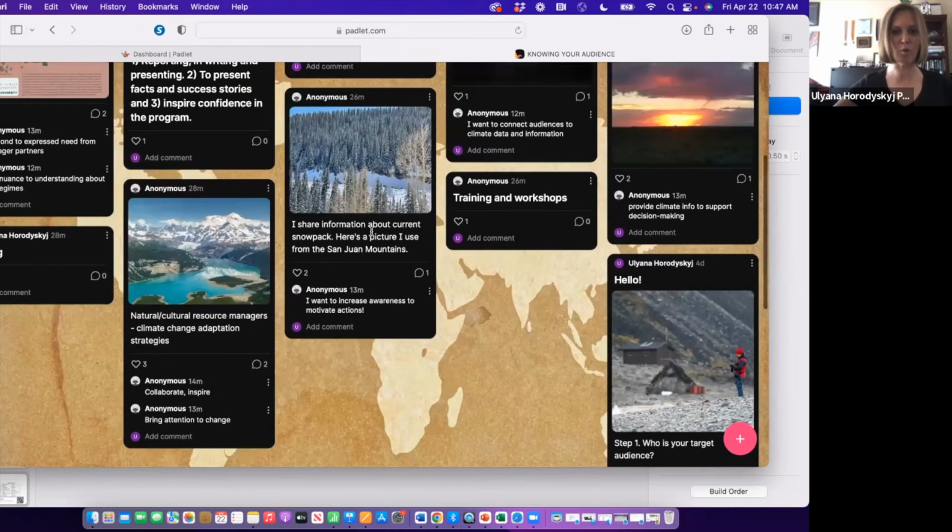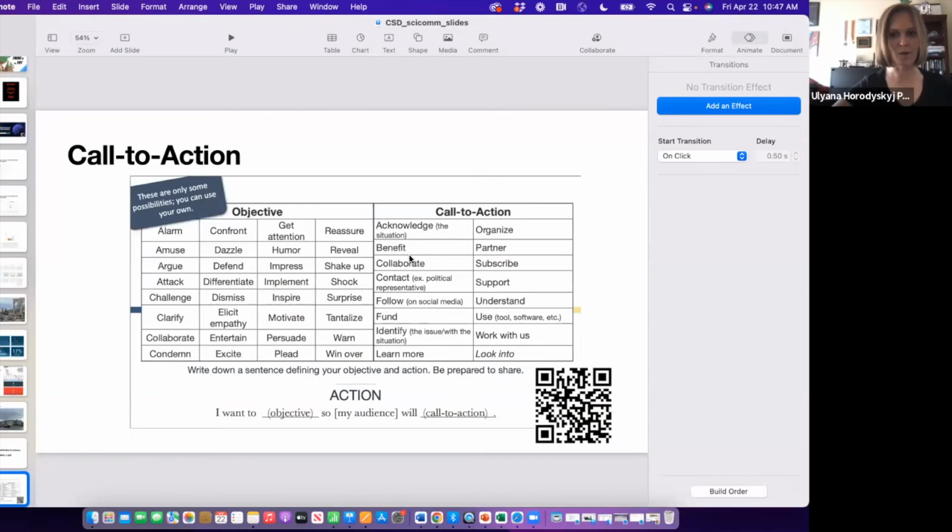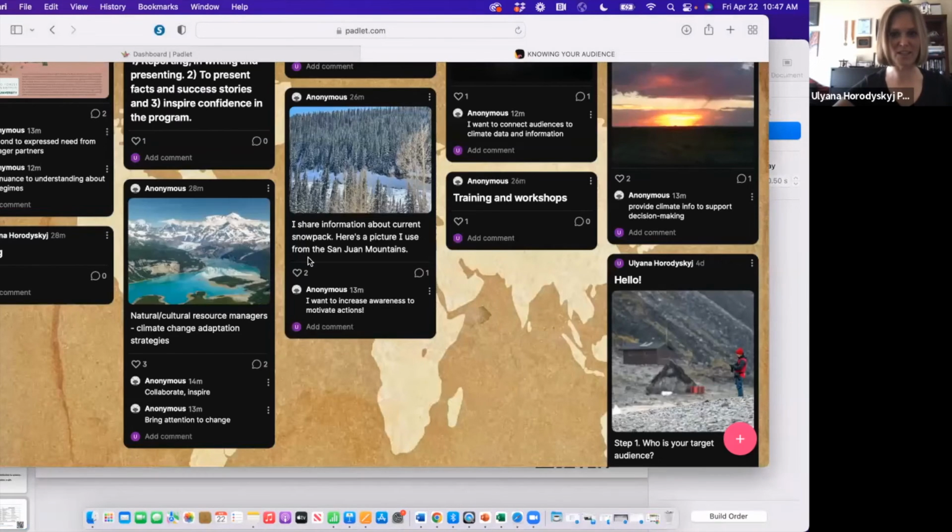Because this is a really critical one, snowpack, right? People are really interested in this from different perspectives. So how do you actually do that? I'm just having you take it one step further than this. Let's get something out of this. Let's figure out what we can actually do.